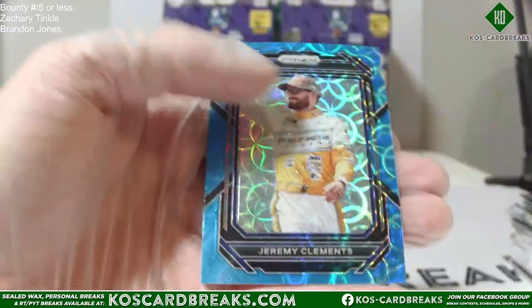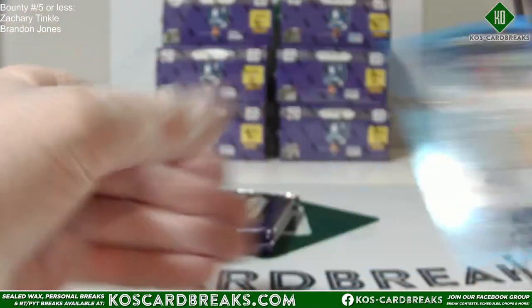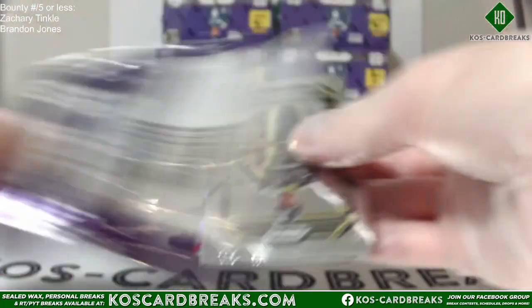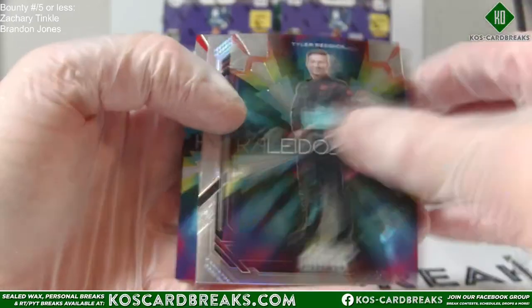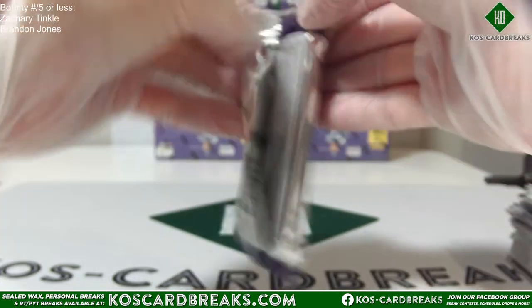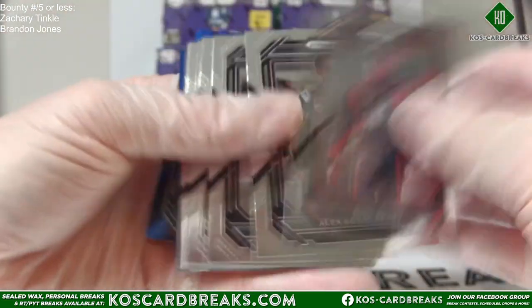Sammy Smith, Fractal, Zane Smith, Orange, and Jeremy Clements with a Carolina Blue 51 out of 99. Kaleidoscope Tyler Reddick, AJ with a silver, and Chase Briscoe Kaleidoscope silver parallel. Last pack of the first half of the case.